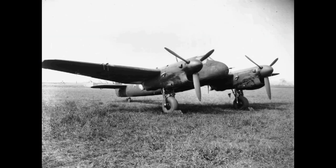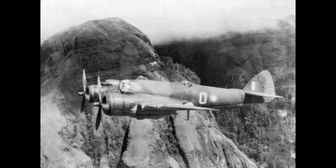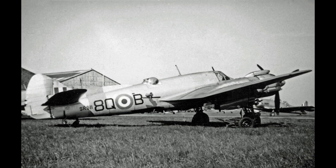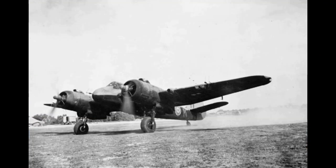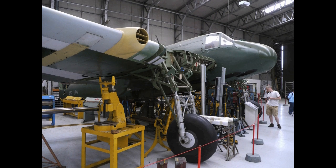Initial RAAF deliveries were directed to No. 30 Squadron in New Guinea and No. 31 Squadron in Northwest Australia, before DAP Beaufighters arrived at RAAF units in the Southwest Pacific Theatre. The Beaufighter Mark 1C was commonly employed in anti-shipping missions.